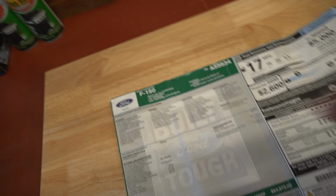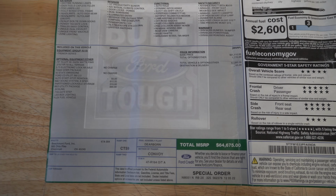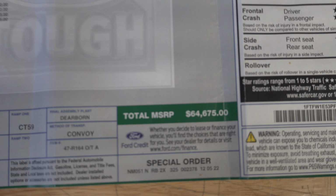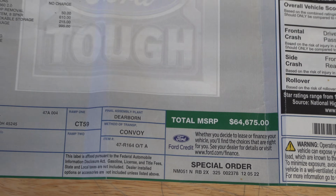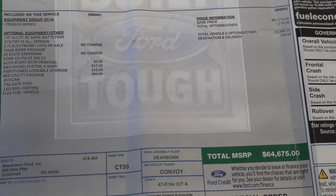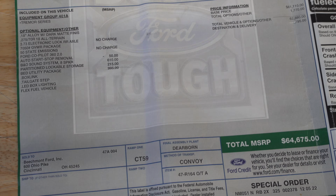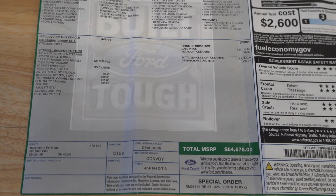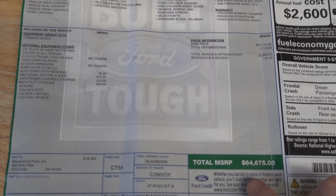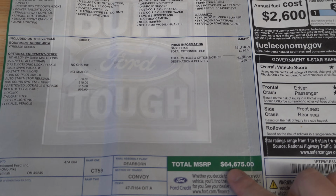All right, so I thought it'd be cool to share our actual breakdown of our pricing on the truck, just to show you all the options that we did get. So the total MSRP on the truck is $64,675. Now we're fortunate enough to get a plan through my uncle, and the Tremor is on the eligible list for using a plan. Because a lot of their specialty vehicles do not allow you to use a plan, such as the Raptors. Any of the Raptors, you can't use a plan to purchase them.